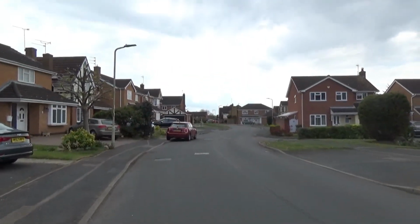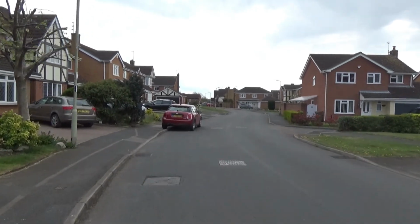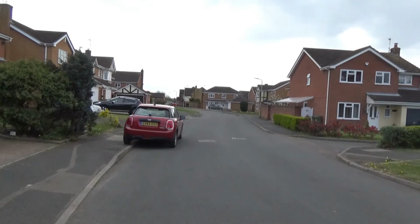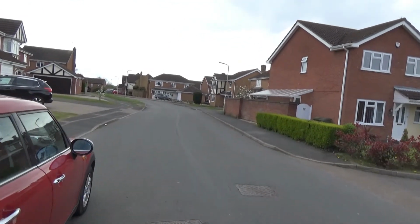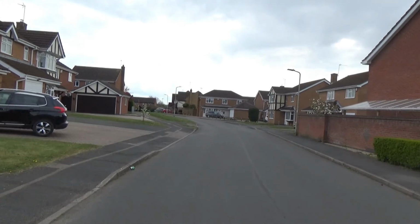More housing estates. You see, I quite like these. Call me a Philistine, but each one of these houses is a nice place for a family to live. A nice peaceful street, safe for the kids. What more would you want, really?